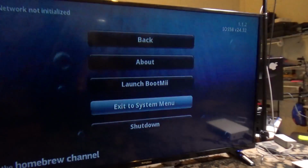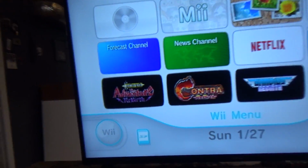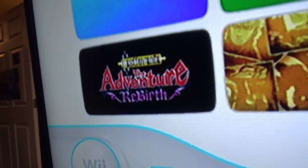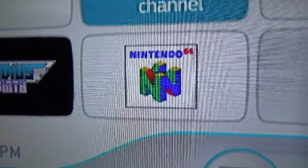Hit B, exit to the system menu, and you are going to be greeted with 4 very nice looking Wii channels that weren't there before. So good looking. God, I didn't even know which to click on first, but actually I did.